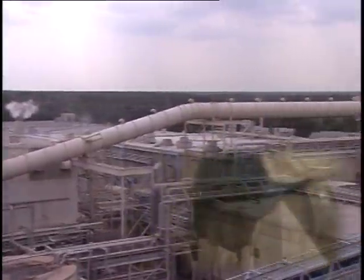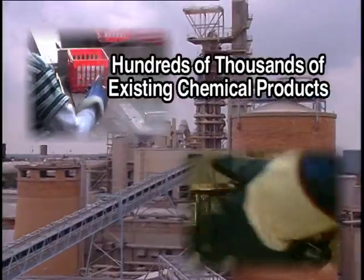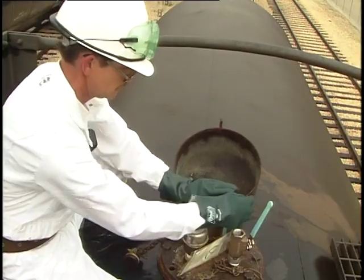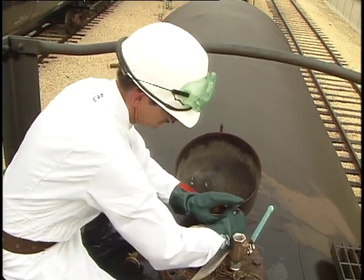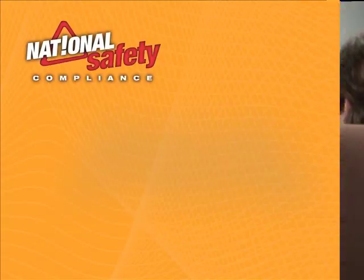The number of existing chemical products is estimated to be in the hundreds of thousands, with hundreds of new ones being introduced into the workplace annually. This poses a serious problem for exposed workers and their employers. This training program was developed to assist with training all employees concerning these chemical products and the hazards they present.